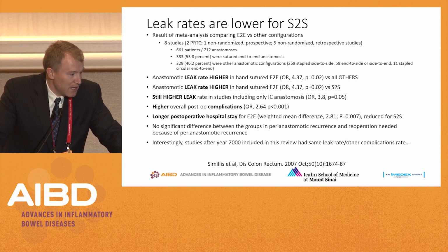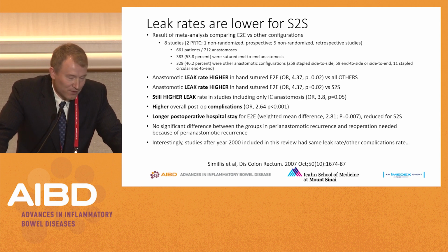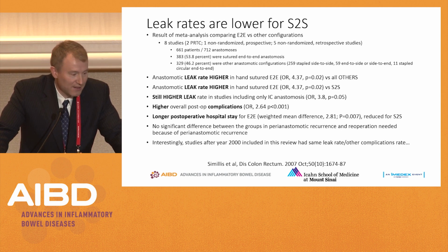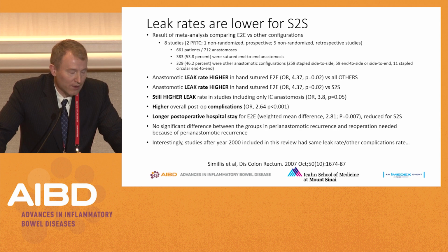They had 661 patients, 712 anastomoses, and there were comparable numbers of end-to-end and other anastomotic configurations. What is important here is that the leak rates were higher in all groups which were not side-to-side anastomosis. They looked at the data this way, that way. I will not exercise a lot of numbers, but at the end of the day, side-to-side anastomosis appeared to be having lower leak rate, lower complication rate.